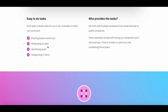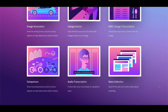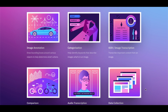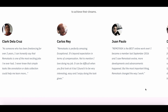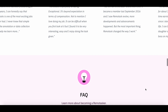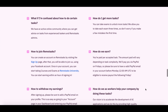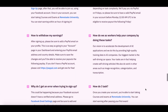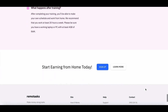You could be moderating content, identifying spam, categorizing t-shirts. I've seen that you can do audio transcription. You can do comparisons. There's so many different tasks on here, and you'll get paid out for all of these. And some of these I've seen you can actually get paid a pretty decent amount, but like I said, you need to make sure that you essentially provide quality work, because you won't be given the high paying tasks if you don't. And you do need to make sure that you are fluent in English.